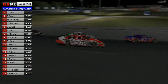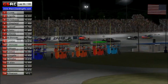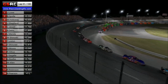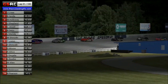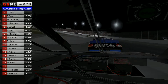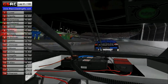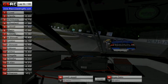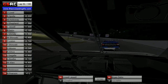Yeah, we talked about the sticky wall syndrome, as I like to call it. That just struck for the first time here tonight, and Donnie Moore ended up being a victim of that. Tim Shinosky kind of pushed him out of it, though, but he is still hung on the outside, can't do anything. Watching Brian Dean now in the number 23. This is where the cars get pretty clogged up. Up at the front, it's spread out a fair bit. It's being led by J.R. Shepard in this group. Lowell Jewell behind him. Then you've got Dean, who we ride on board with.